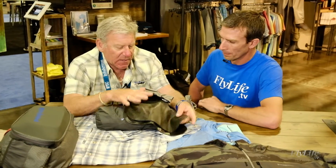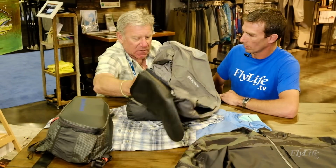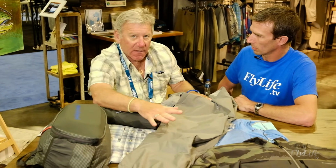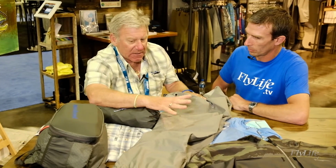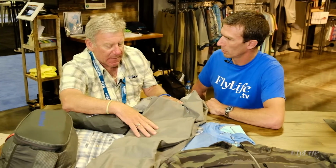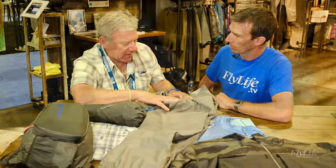So we started with this, and once we had this development done, completed and tested, we then went to develop the rest of the wader. Everything we do, we have a directive from our CEO that by 2025, everything in the line has to be made from recycled material. Waders are a particularly difficult one to do that because of the various laminates and waterproof breathable technologies. But this is our first wader that's 100% recycled face fabric as well as interior.